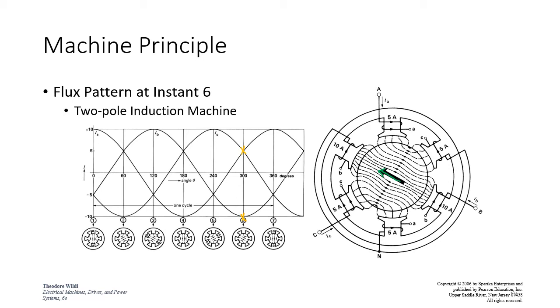So this flux is rotating, it is changing. What we have from Faraday's law is E equals N d phi over dt. The flux is changing, so there will be induced voltage and current inside the rotor. That's why we call it an induction machine, because it induces voltage and current inside the rotor.